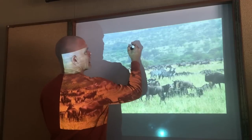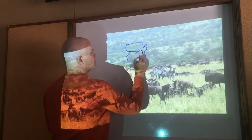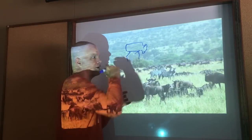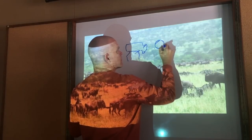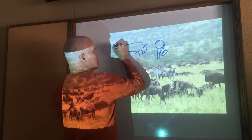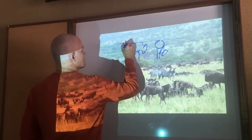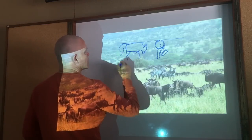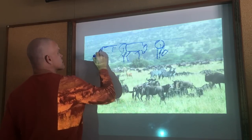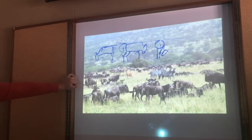So let's say here's your wildebeest. You draw your wildebeest. Then you pick a different pose, and here's this other wildebeest over here. What I'm doing is making them about the same size, and I'm putting their backs at about the same height as well. I'm going to have another wildebeest over here, with its tail swishing over here. And then over here is going to be another wildebeest. So I draw these in with their backs at the same height.